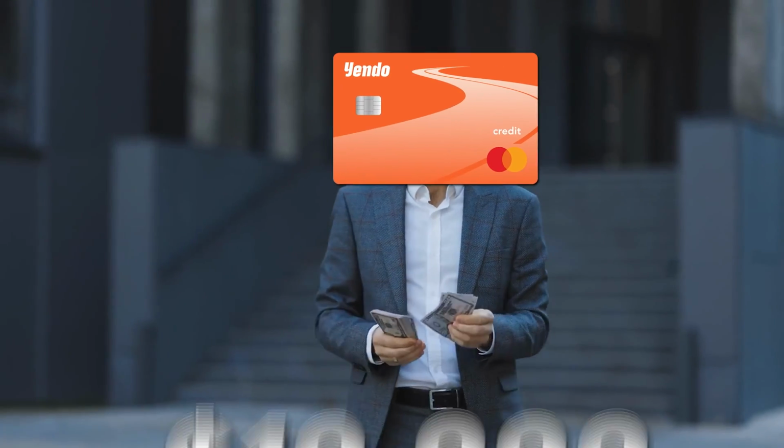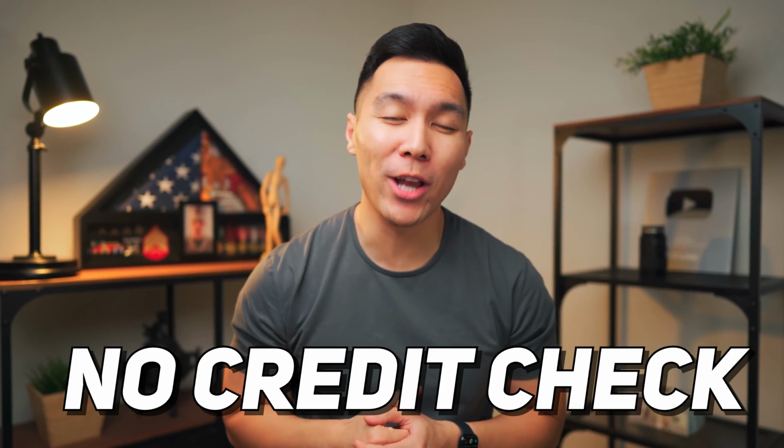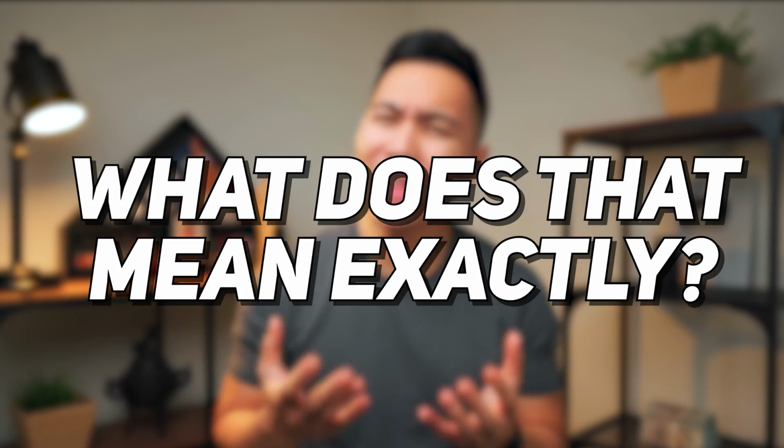So with this card right here, you can get up to a $10,000 credit line without a credit check, and it is powered and secured by your card. So what does that mean exactly? Let's find out.